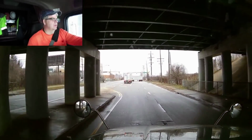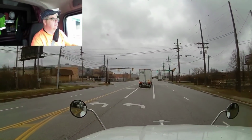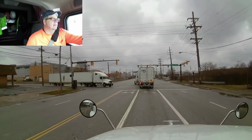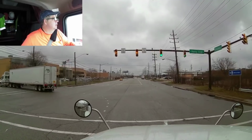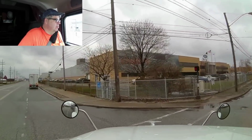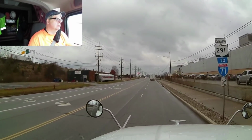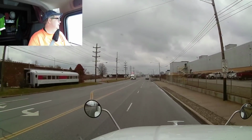The reason I turned the camera on is right here to your left, this building right here. That's the Ford engine plant. And if I remember right, when I did my research and Googled it, that's where the Ford 351 Cleveland came from, because the motor was made in Cleveland. And I didn't know that until I learned that.